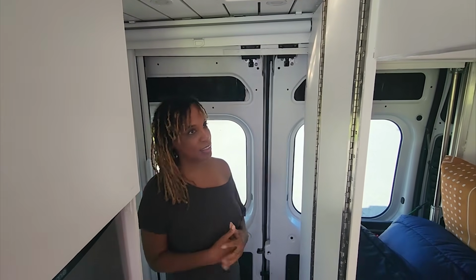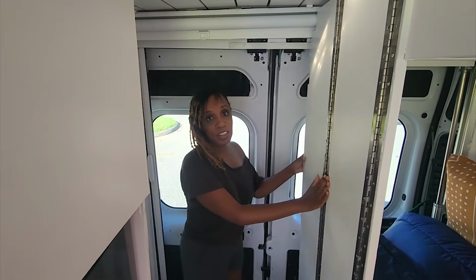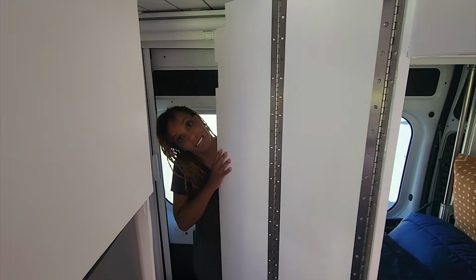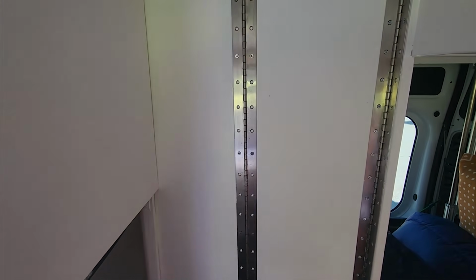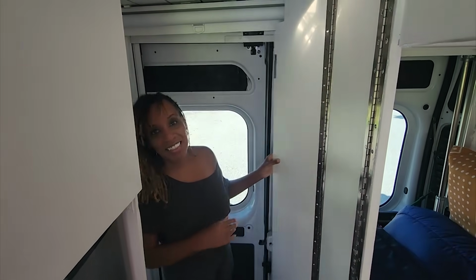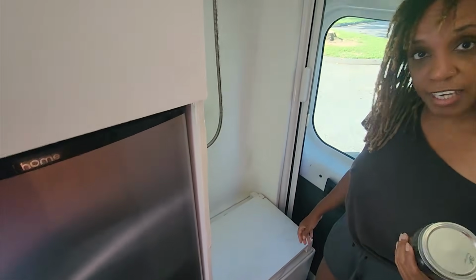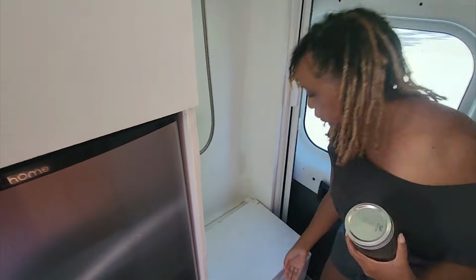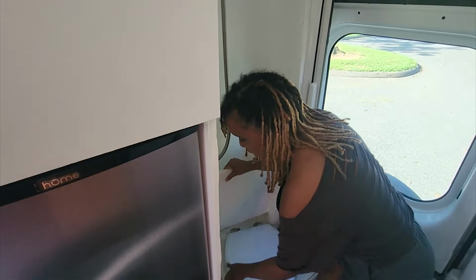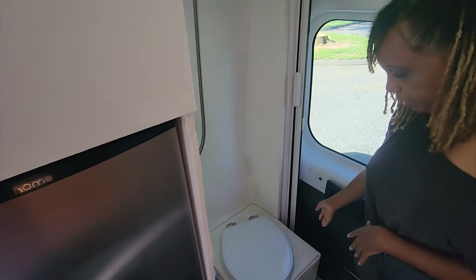So first things first, is privacy. When someone needs to come and use the bathroom, we have a folding door here that you just close. And it's that simple. Usually this is just an extra seating area, but when you need to use it as a bathroom, you can just lift this up, take this out, and this is our toilet area.